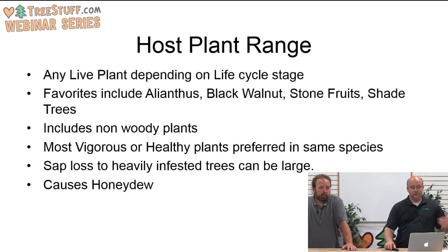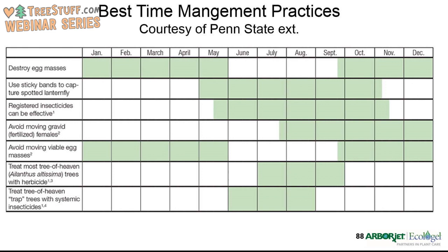Best management practices. This is what Penn State's put out there. They're saying January through May to destroy the egg masses, October through December, all those would be that. They're giving you times for your sticky bands, registered insecticides. What we're gonna tell you from the data that we saw is mid-June into July is when you're really gonna start doing your injections to be most effective.